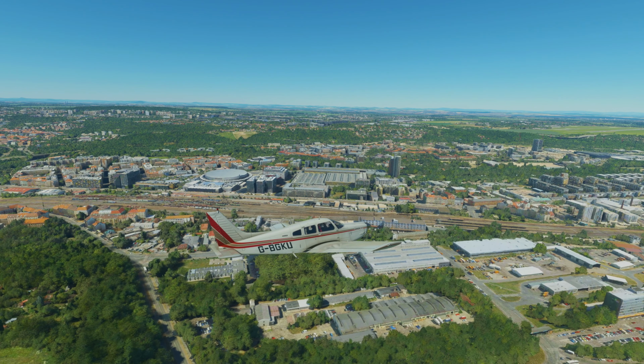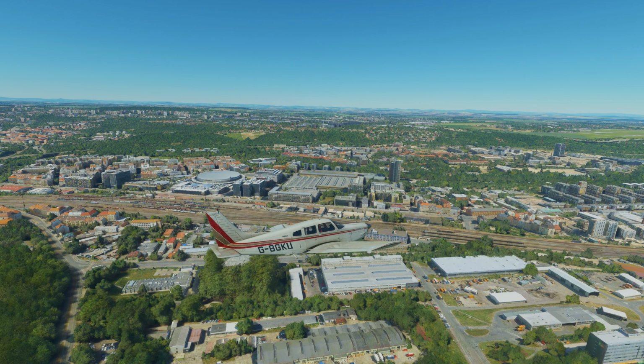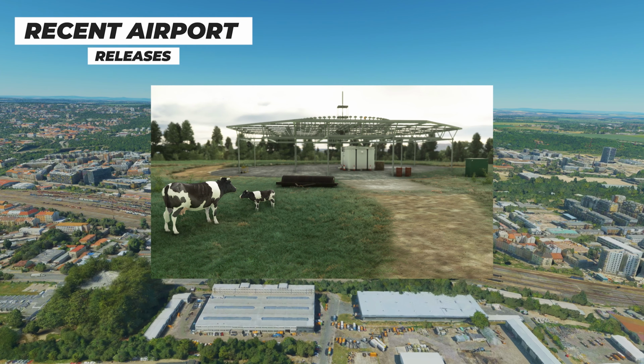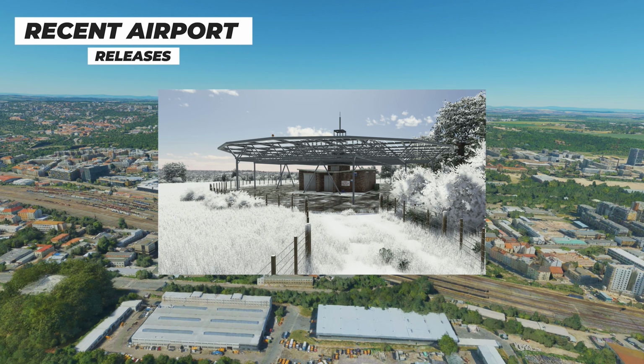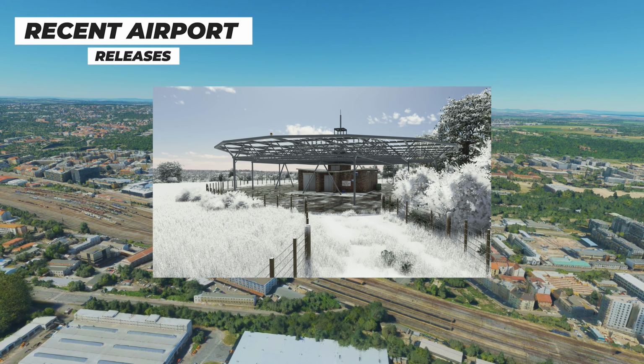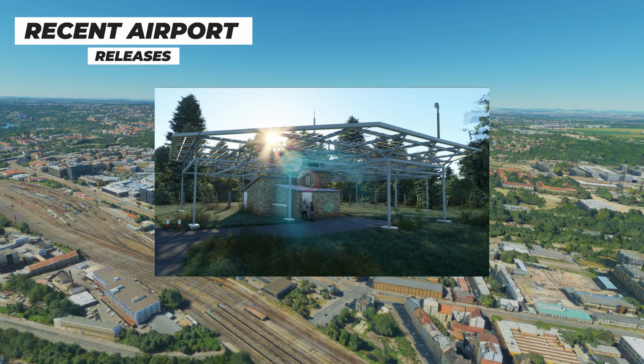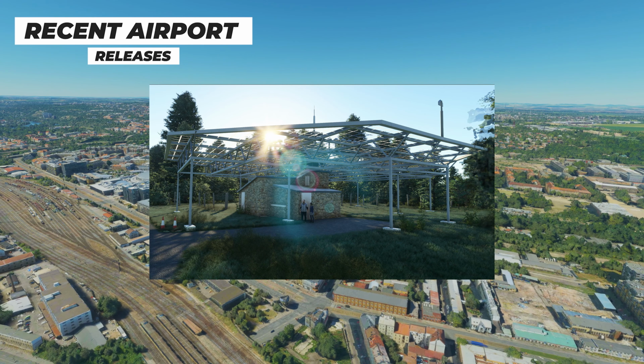Now on to recently released airports. There's been quite a long list of additions. Very interestingly, we're going to start off with Burning Blue Design, which is one of my favorite UK developers. They have released a package with all 50 of the UK VORs modeled.